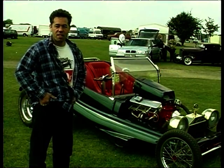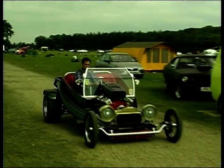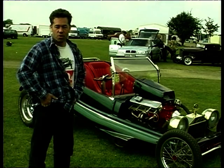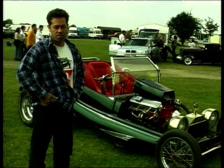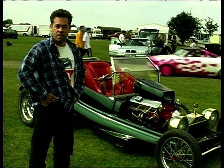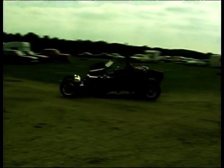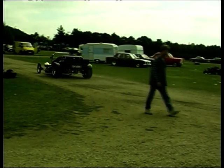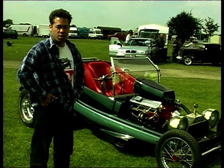Hello, my name's Jeremy Dennis and this is my Model T Ford Street Mod. When I was at school, I worked for a firm called John Wolf Racing, who built dragsters and custom wheels, and had a Saturday job. The owner of John Wolf Racing had a Model T Ford hot rod, and he took me out for a ride in it, and I thought, that's it, I've got to have one. So I spent the next quite a few years saving up money and started building my own.